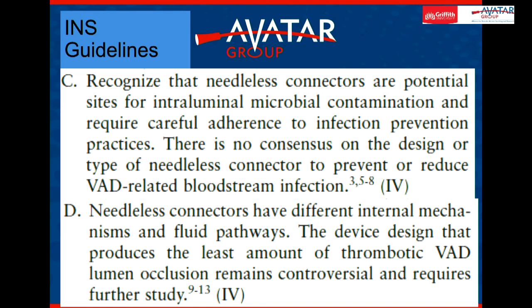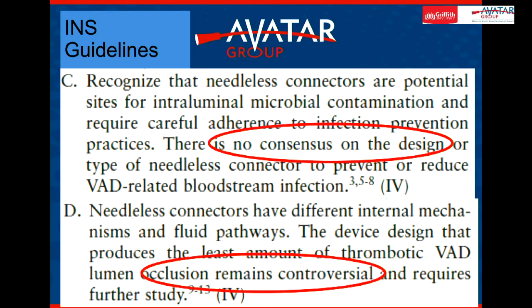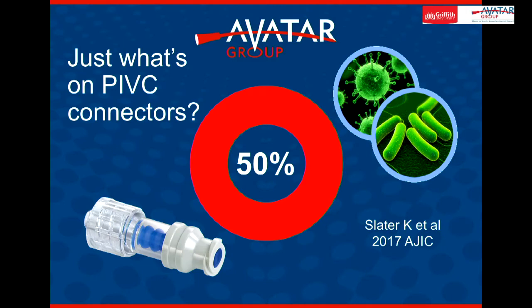The other thing is that there is some suggestion connectors do prevent occlusion in central lines and PICs. Possibly that could be true in PIVs as well. That would be a big advantage, because remember, occlusion is our number one problem in PIVs. But again, it's a controversial area because nobody's done the randomised trials to sort that out. So regardless of what connector you end up using, let's talk a little bit about how to keep them clean.